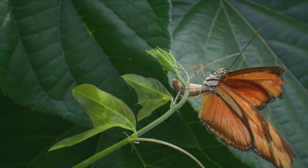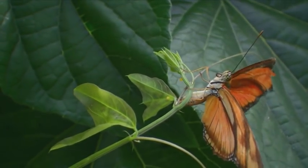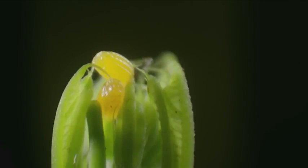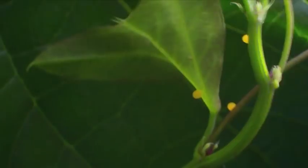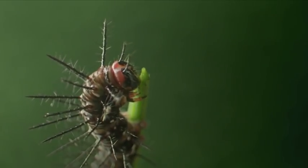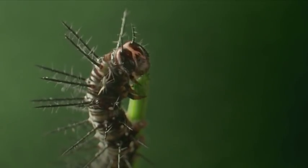The butterfly doesn't just want nectar. It also wants a place to lay its eggs. A place where its caterpillars will have something good to eat immediately nearby. Passion flower leaves. And its young have huge appetites.